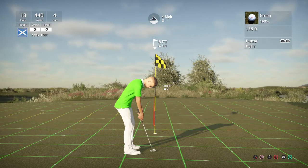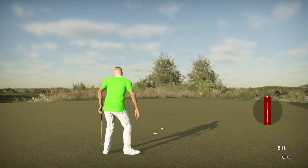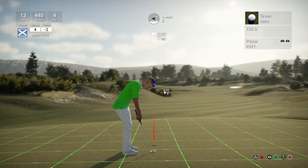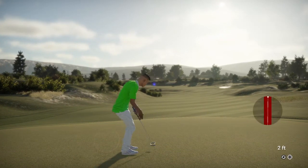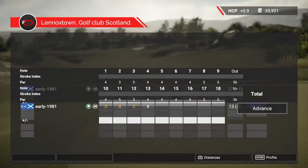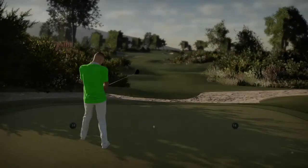6 footer, 1 inch up. Oh, what the hell? Wow, that ball seemed to take a weird break there. That went all over the shop. So the birdie train has stopped, I'm afraid, guys. I don't know what the hell happened there. I thought I adjusted for the break more than enough. So we are 4 under though.